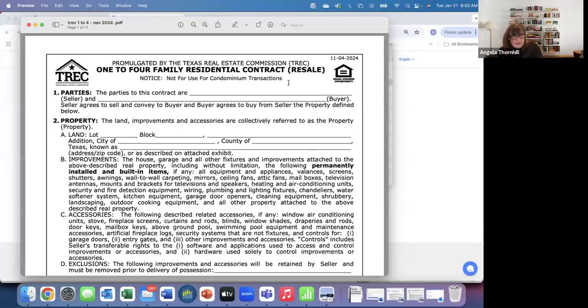So, parties to the contract: the seller and the buyer. Things that get tricky sometimes might be if it's an estate, where the tax rolls may not have changed yet. It may say John Smith, but John Smith has passed, and now the legal entity that owns it is the estate of John Smith. So just be aware of that.